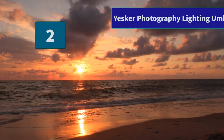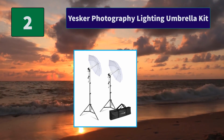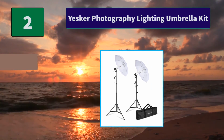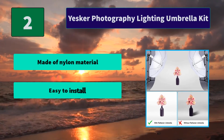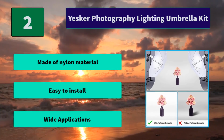Number 2. Yesker Photography Lighting Umbrella Kit. The single head light holder is made of high-impact plastic for heavy-duty work. After inserting the fluorescent spiral bulb and umbrella, you can adjust the angle around to control the shooting light. Main features: made of nylon material, easy to install, wide applications.